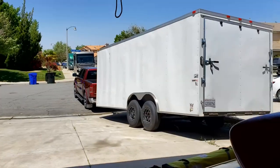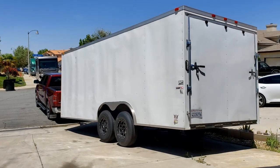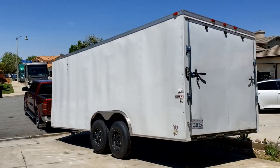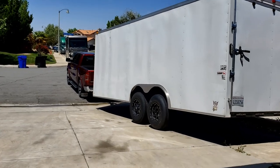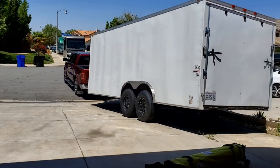So, we are finally going to the track, and I have a new trailer that I'm excited to use. You've probably seen it in the background. Let me show it to you real quick. So here we have a 22 foot plus 2 foot tongue. I got it hitched to a 2019 Ram 1500.